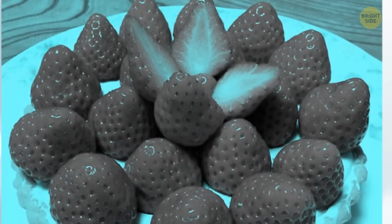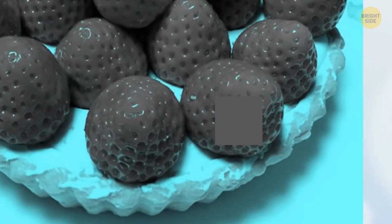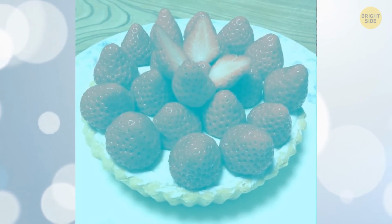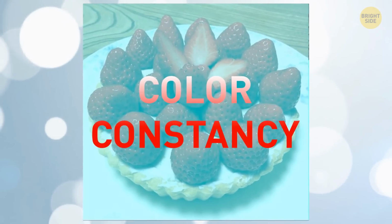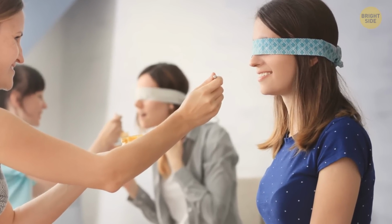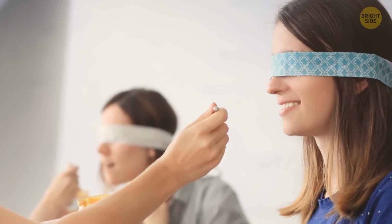In fact, they're gray and green. The picture has been drained of any red. Your brain still makes you see it because of something known as color constancy. Your brain can sometimes ignore information from the color of the light. It knows what strawberries are, and it also knows they're supposed to be red, so it helps you see them as such.